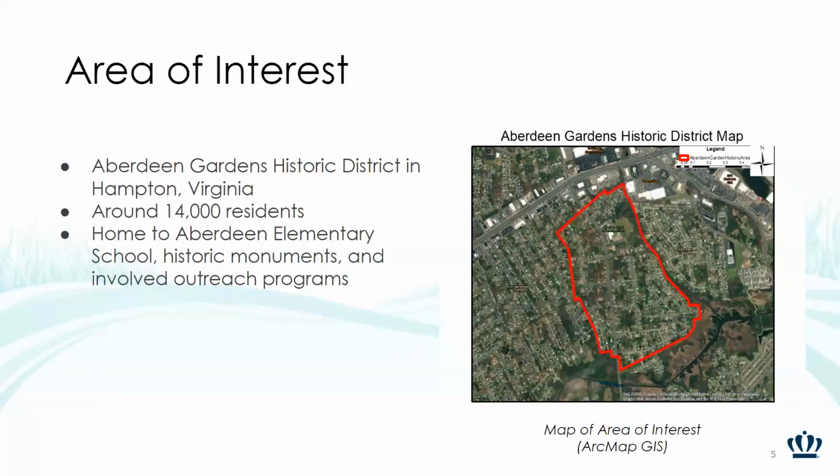My name is Austin Biter. I'm one of the team leads and the assistant project manager for this one. I'm going to start by diving into the area of interest and give you a little bit of background on the area that we're studying.